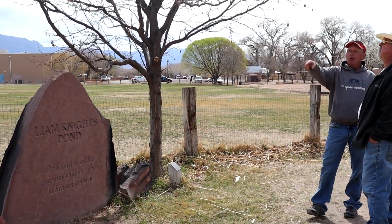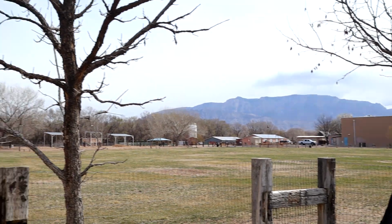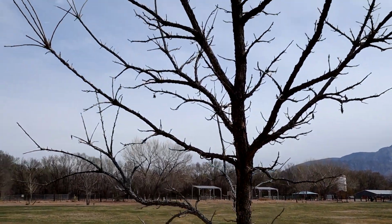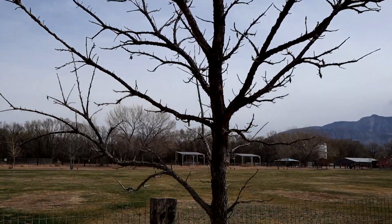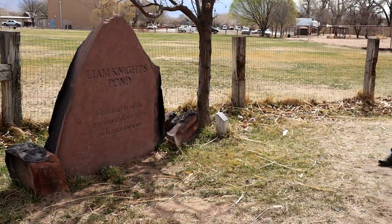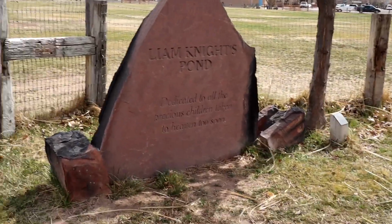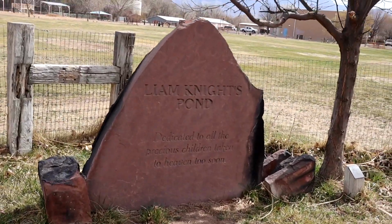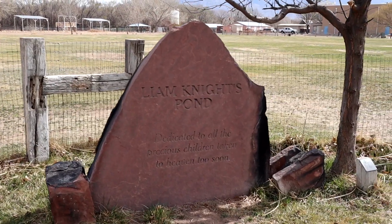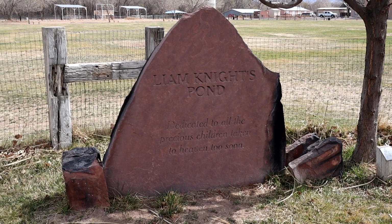This poor tree is one I mowed over about 16 times. I finally made it, because it was only like this big when we put it in. Oh, yeah. So this is the stone. Yeah. Fair amount of history here.